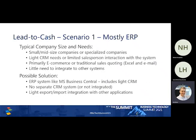Might be primarily e-commerce or traditional sales quoting through something like Excel or email, something that they wouldn't necessarily need inside the system, or something they could do inside the ERP system, and little need to integrate with other systems. A possible solution in this case might be an ERP system like Business Central from Microsoft, which does include some light CRM capabilities.